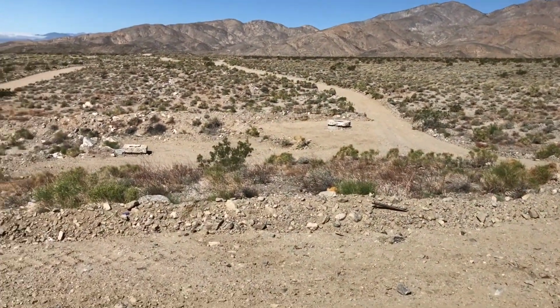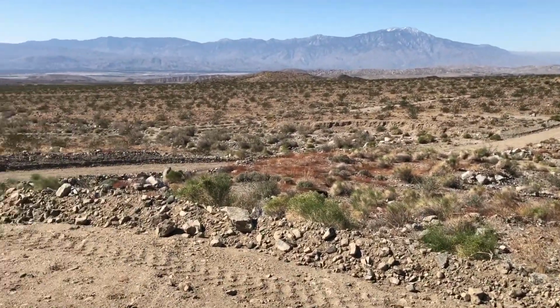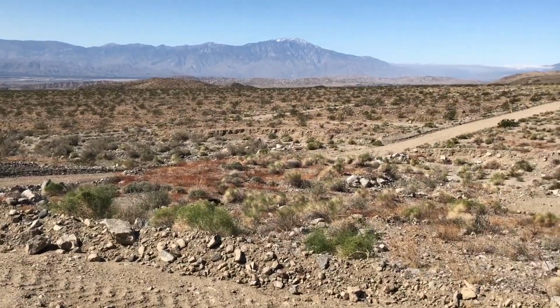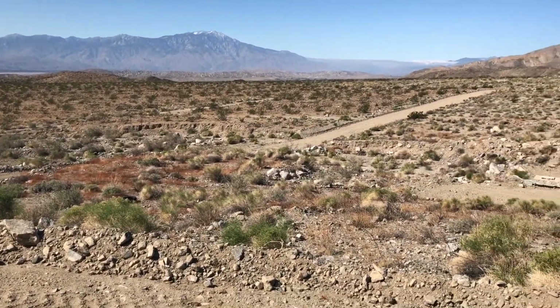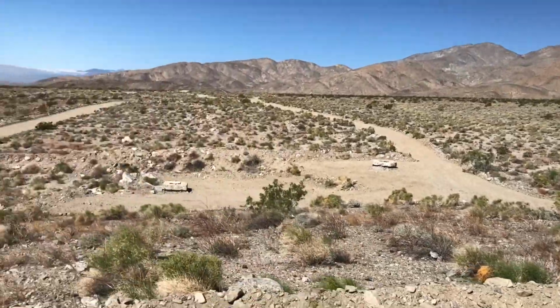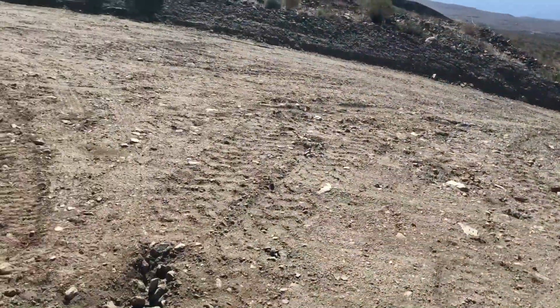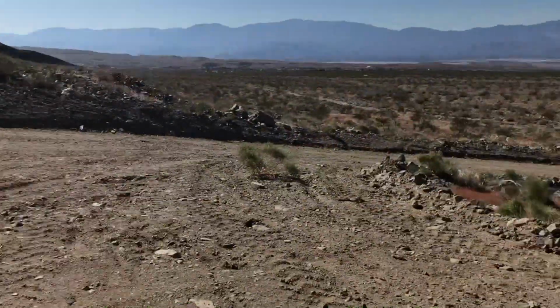So this is also above Thousand Palms. I think Thousand Palms Preserve is right out here. We're above that, north of that. And then this is Fan Canyon. So we're going to go on some more adventures today. What's that, Andy? That's probably Thousand Palms out there, Cathedral City. Yeah.